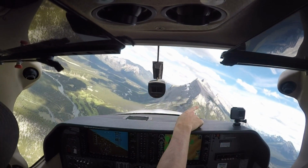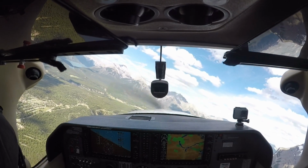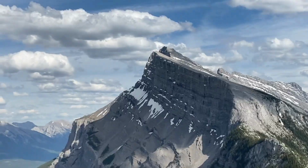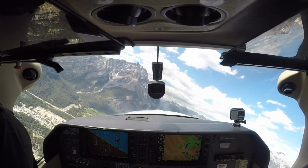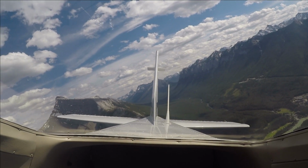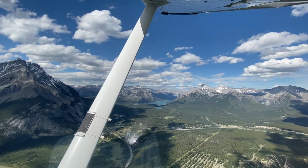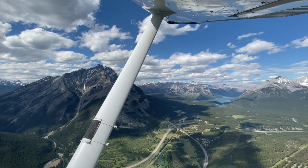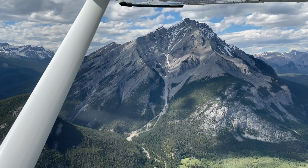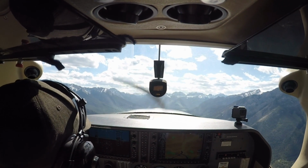Okay, so you can see the west end of Rundle here, and we're just passing over Tunnel Mountain right here. Yeah, Banff town. We have the Bow River that runs through the town with Vermilion Lakes right in front of us. Probably a bit hard to see from where you are. And that was my house right down there. That might be a good shot of, we've also got the Bow Falls down there.